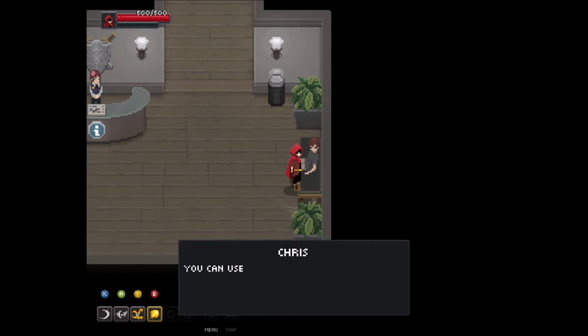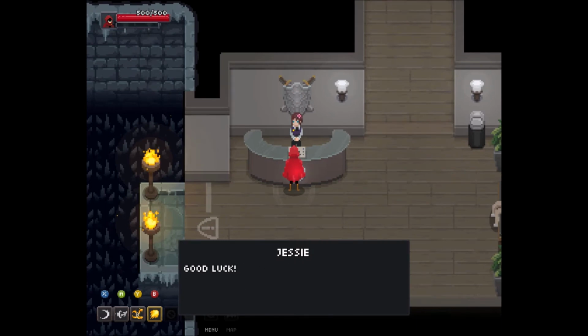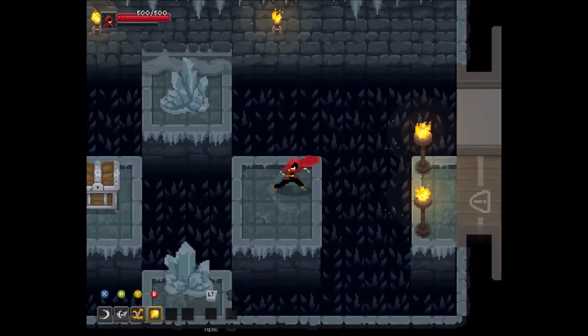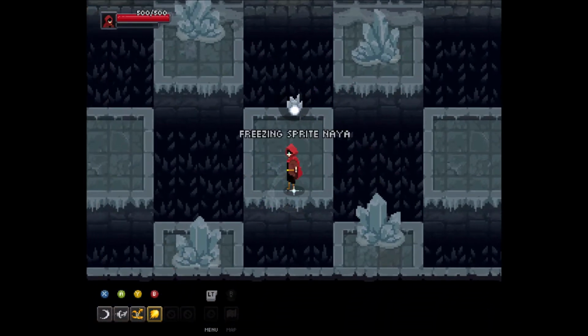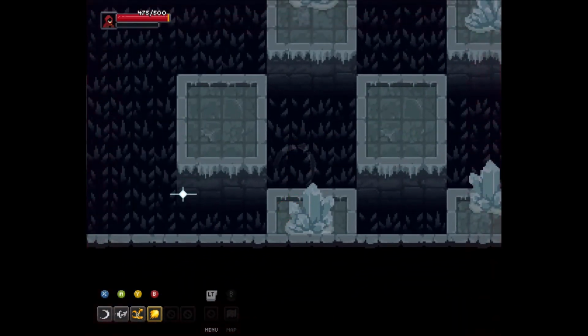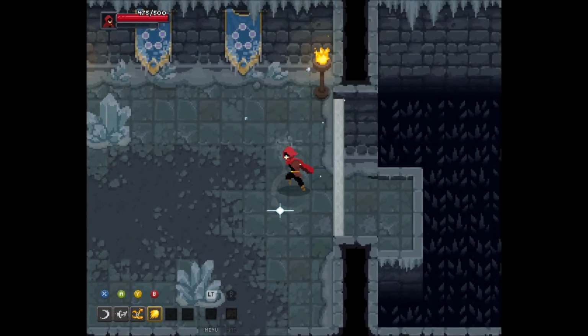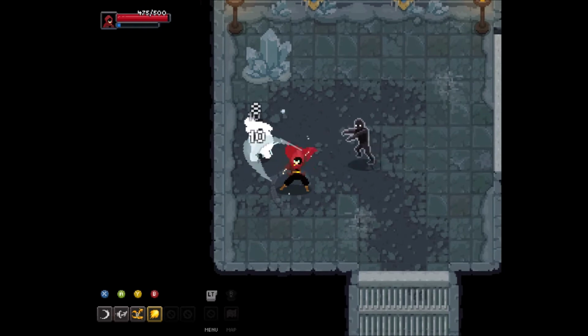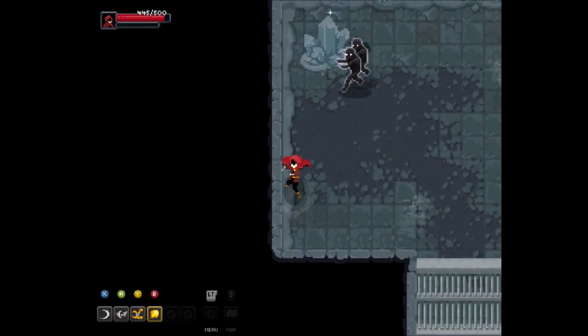Air Burst Arcana is super useful here. You can use it to dash over pits and away from attacks. So I need to get comfortable with A. Okay. You just say the same thing again. Uh-huh. Freezing sprite. Oops, I did not mean to hit that button. Alright, gotta get used to the controls.